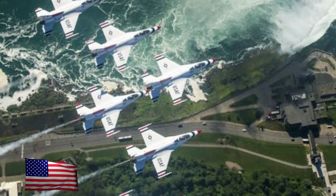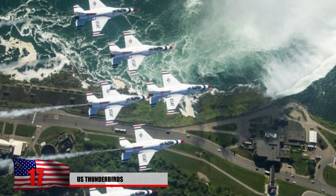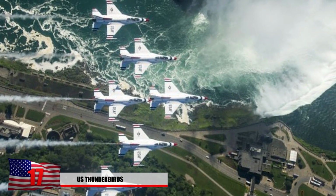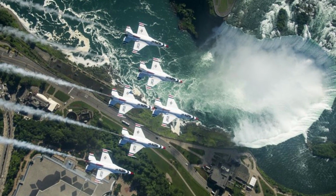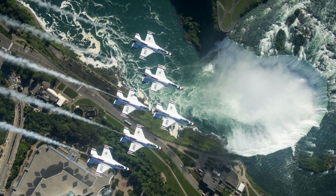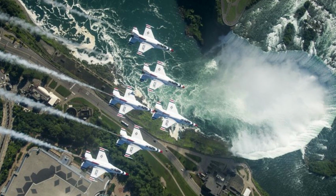Number 17. U.S. Thunderbirds. The U.S. Air Force displays their power and precise flying skills while flying over Niagara Falls during a demonstration from Buffalo. The U.S. Thunderbirds are the third oldest formal aerobatic flying group and rival to the Blue Angels. They normally use a Lockheed Martin F-16, but slightly modified in order to pull off the amazing stunts.